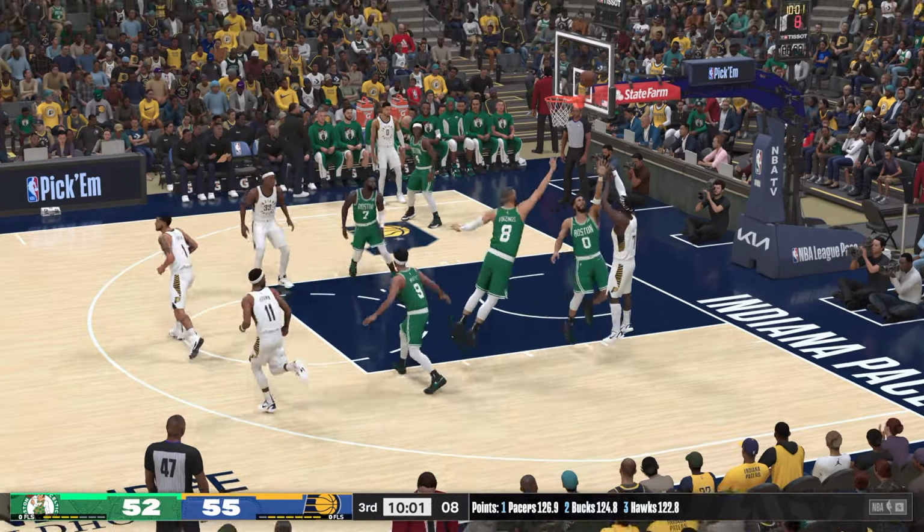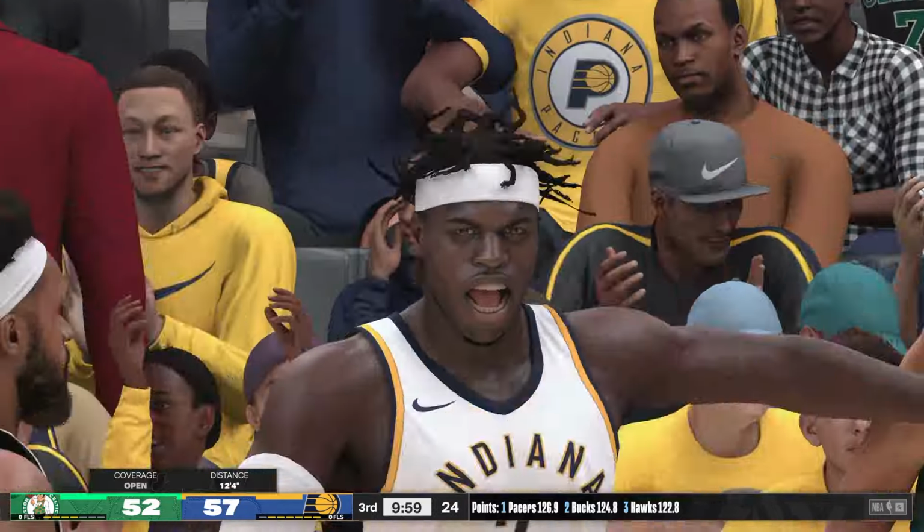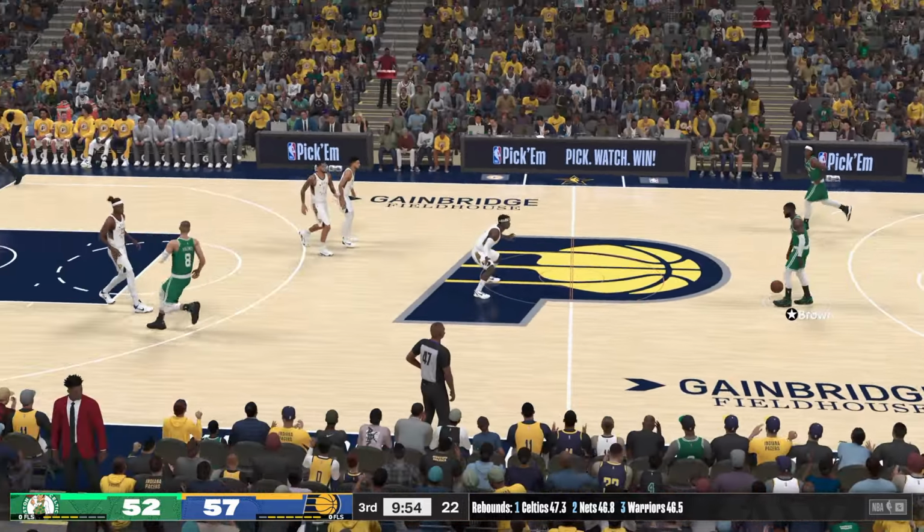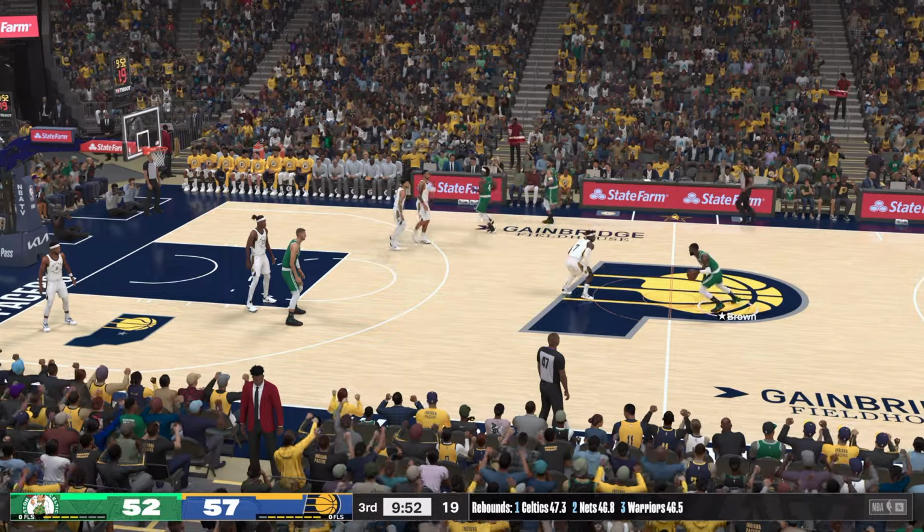Brown passes to Hield from 13. Again, Indiana. Well, this guy flat out carrying the load for them offensively. He is taking and making good shots. What a terrific job.